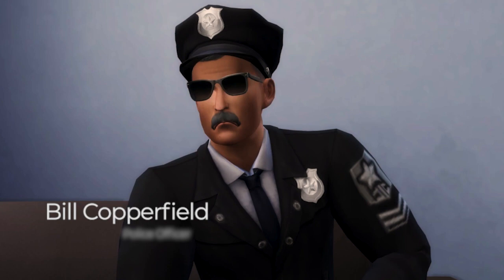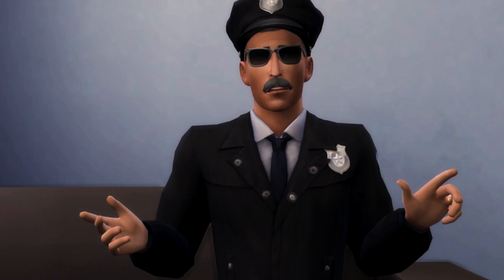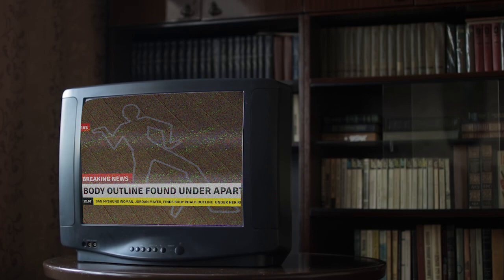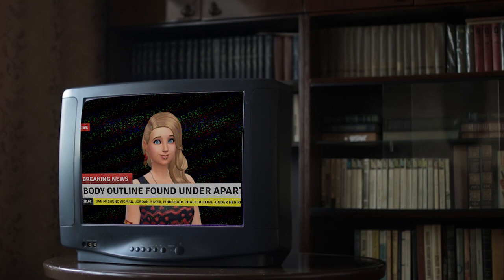On the night of the 13th, sometime between the hours of 2 and 4 a.m., a Miss Jordan Mayer called 911. Traces of a body have been found in a Fashion District apartment earlier this morning. The Sim who found it, Jordan Mayer, had just moved in not long ago from Sim Valley.